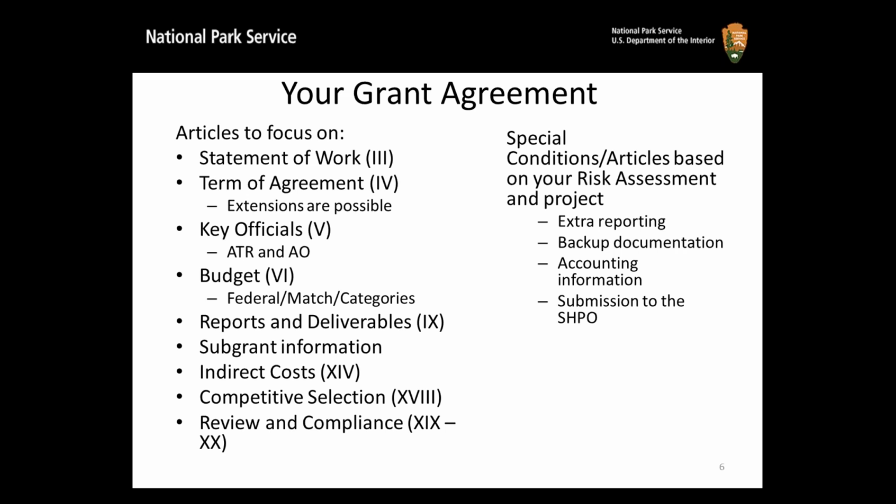And then there may be special conditions or articles, usually at the end of your grant agreement, that may center around the level of risk that your organization might have. So it may involve extra reporting, extra financial reporting, backup documentation, accounting information, or perhaps some additional submissions to your State Historic Preservation Office.